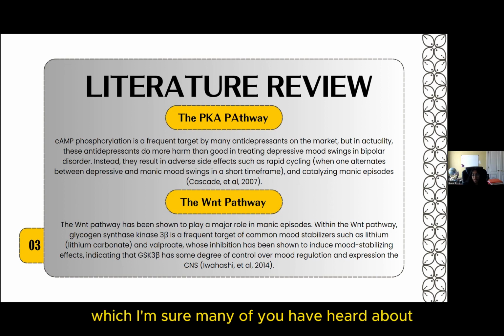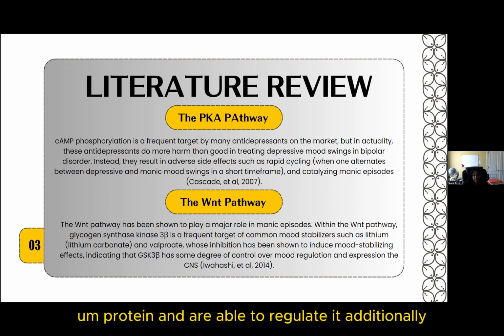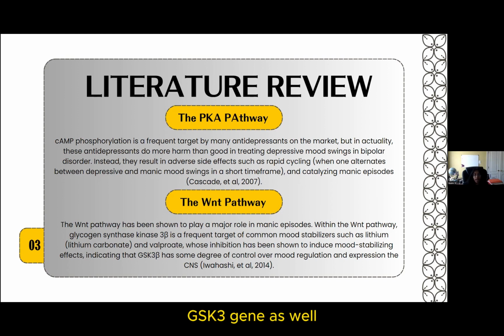Next, the WNT pathway, which I'm sure many of you have heard about if you've been researching Alzheimer's disease and various neurodegenerative diseases. The WNT pathway mainly contributes to manic episodes, and so common mood stabilizers are frequently used to mitigate the effects of manic episodes. It's been shown that lithium carbonate and valproate target the GSK3 beta protein and are able to regulate it. Additionally, they also target the PPARD gene and the GSK3 gene as well.